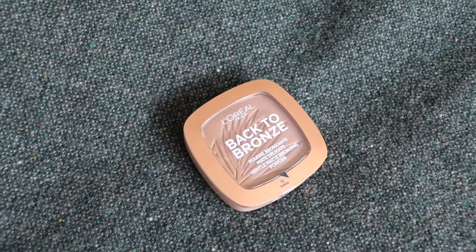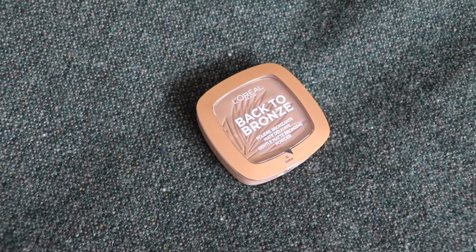Then this is the L'Oreal Back to Bronze Sunkiss Bronzer. So they came out with a whole bunch of summery kind of products lately. They came out with highlighter drops and highlighter palettes and bronzers and that kind of thing. So I was really excited to try this because it looked like a really good shade.